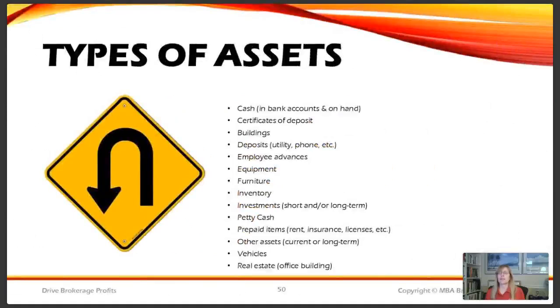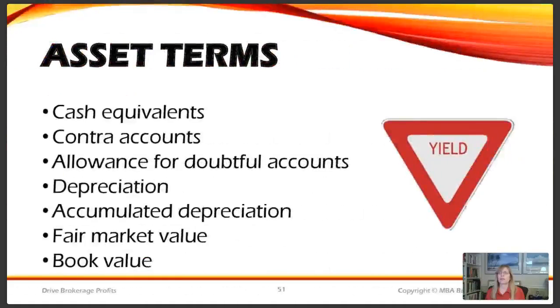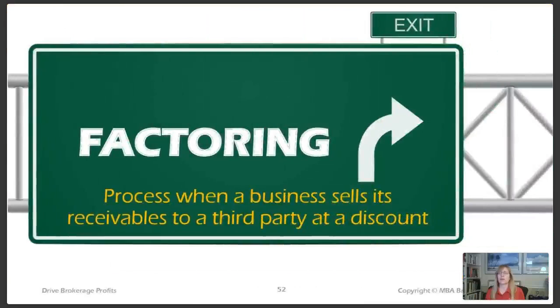These are in your notes. You can take a look at the different types of assets: cash, buildings that you own, furniture, equipment, inventory, vehicles, things like that. And there's different terms that you would need to be familiar with to look at that, such as cash equivalent, might be a CD in the bank, things like that, depreciation, fair market value, book value. These are all accounting terms.